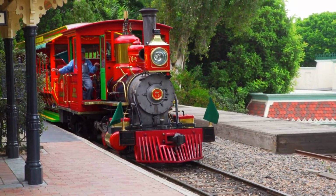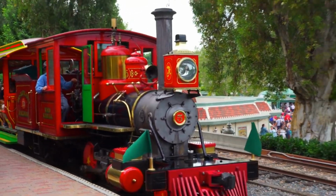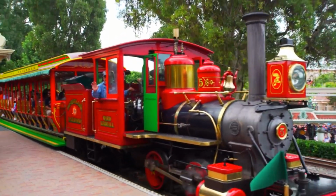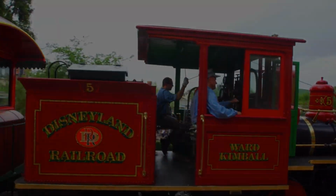So next time you're walking through Liberty Square at Walt Disney World, smelling the flowers and enjoying the sights and sounds of a colonial American town, just be sure to watch your step.